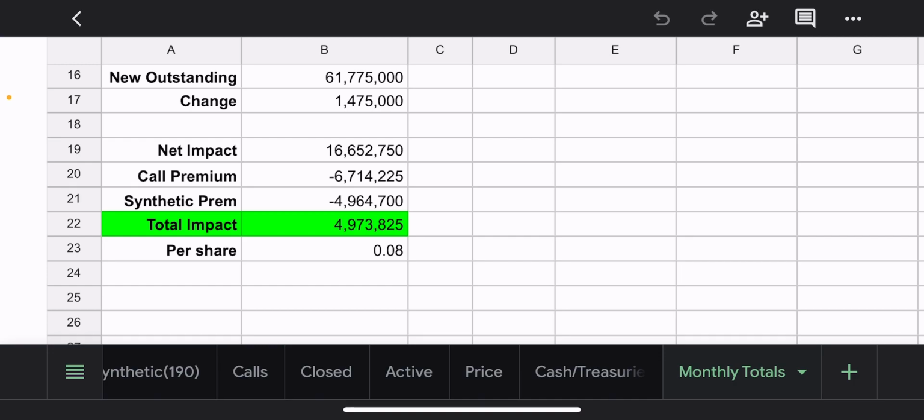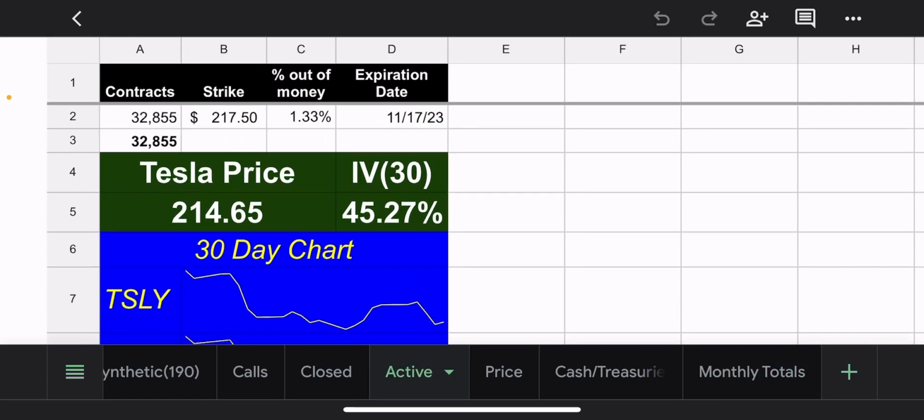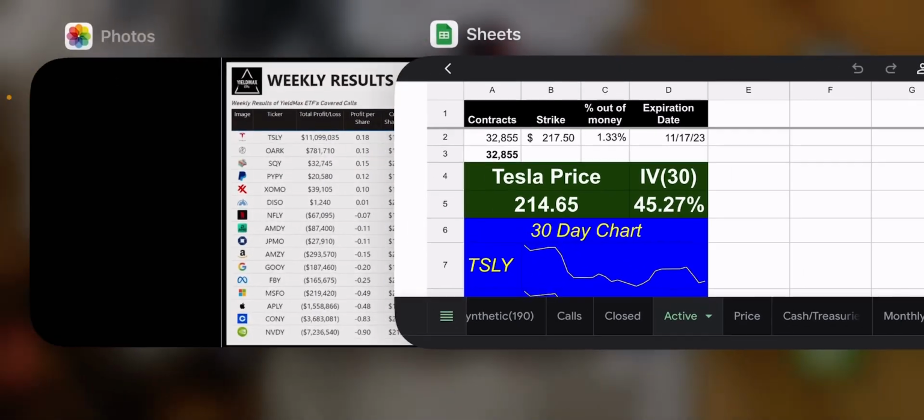I know they nailed the 225. They nailed it, but we lost outstanding shares, and their new strike price is 1.33% out of the money. So you can call it a win for the 225, but right now I don't feel like a winner looking at this. And also, let's go through the other funds for the week.